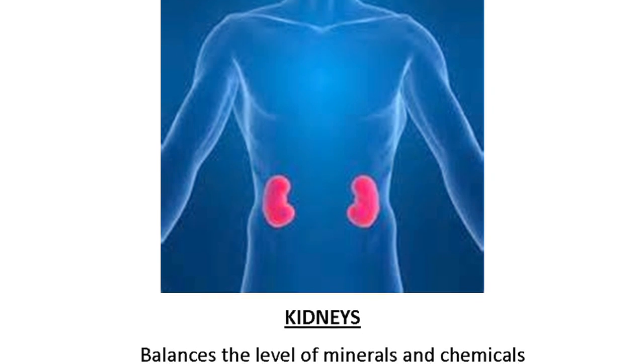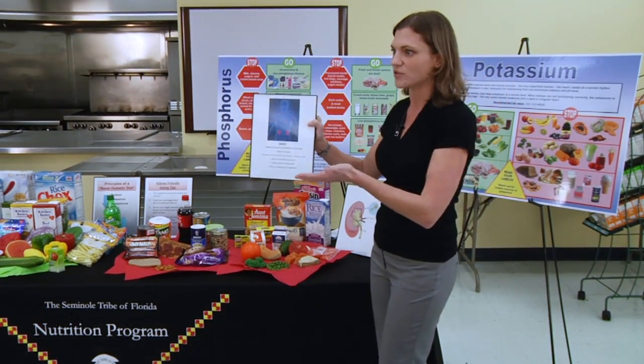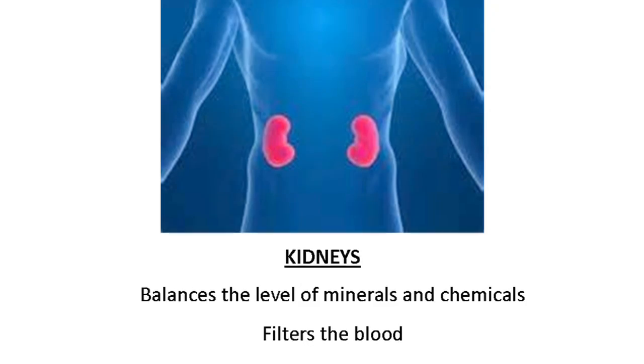First job is basically helping to balance the minerals and chemicals and things like that in your blood, in your system. It gets kind of signaled to say, okay, we have too much potassium, phosphorus, for those examples that you guys know. It gets a signal and says we need to get rid of it. We need to flush it out of the body because we have enough. So it also helps to filter the blood.